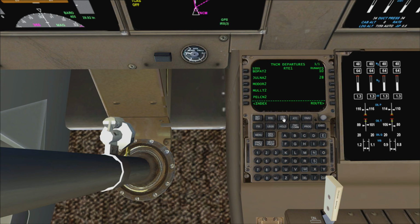And let's go over to our departure. We're going to be taking off on runway 10. We will use a SID, BOPAT 2, transition JUICE. Now there are no ILS on this runway either way at Puebla, so we're going to take runway 17. And there is no STAR.